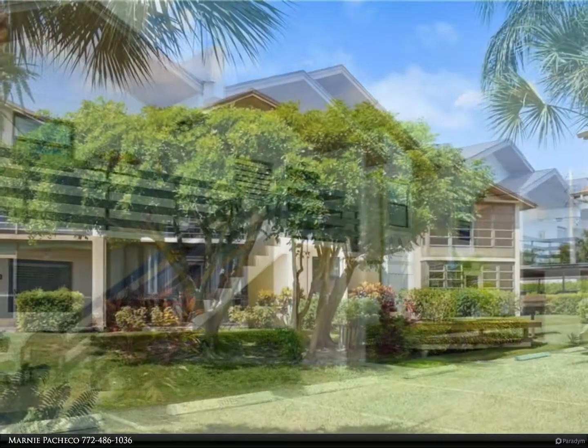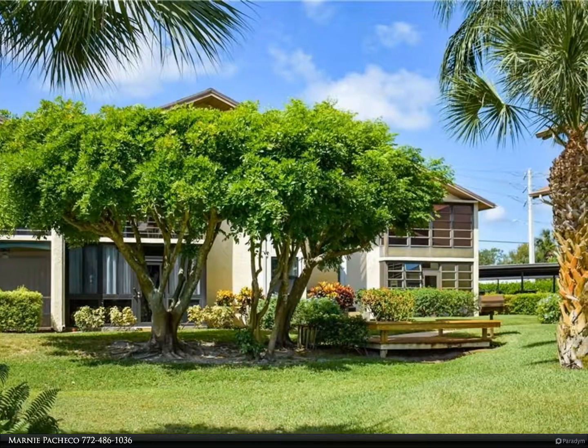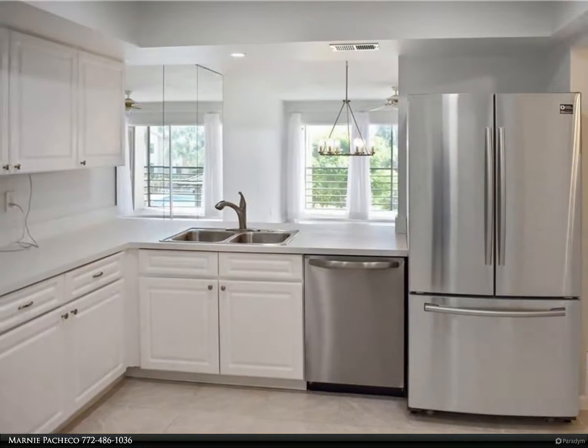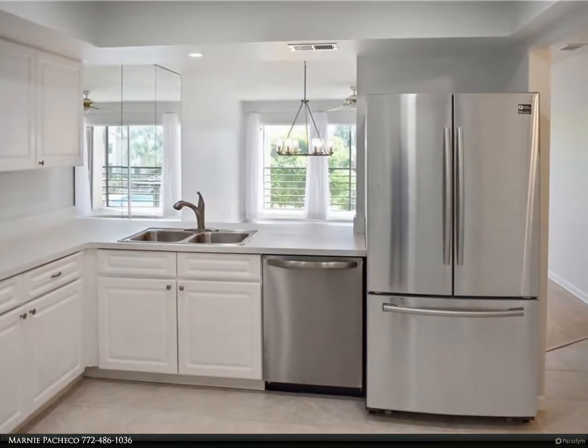Newer stainless appliances in the kitchen. Interior laundry with full-size washer and dryer. Recessed lighting and modern fixtures. Tile and wood laminate flooring throughout. Two bathrooms, each with fresh updates.